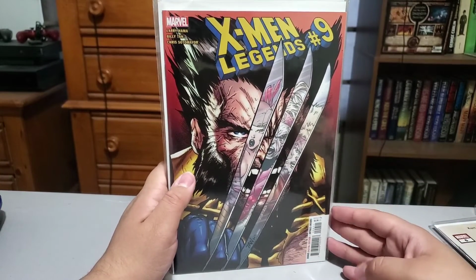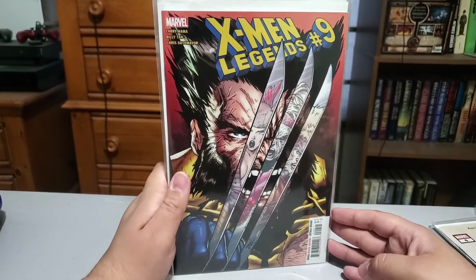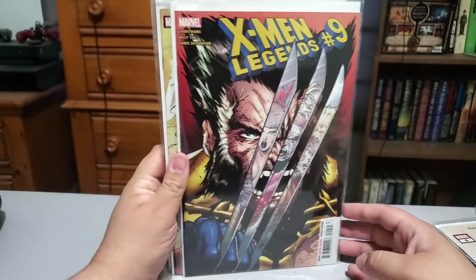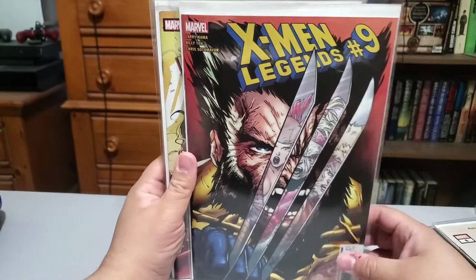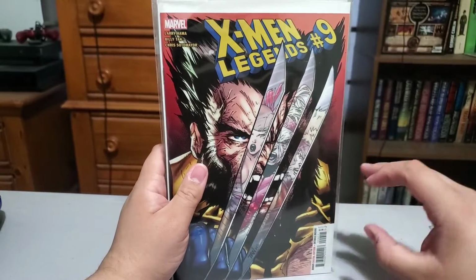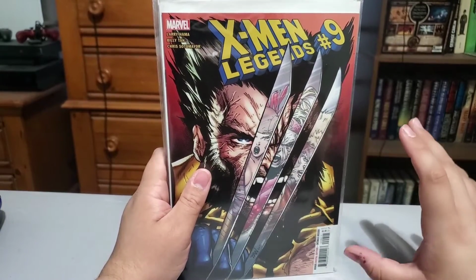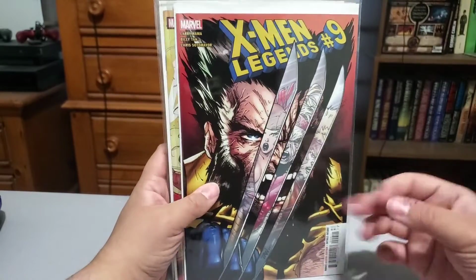Peter David did an X-Factor story, which was my favorite one so far. That one was really good. Louise Simonson did an Apocalypse-related one. So yeah, these have been really cool, and they only last maybe 3-4 issues each. So if you're just looking for quick X-Men stories based on that late 80s, early 90s kind of era, like the cartoon era, basically, there you go.